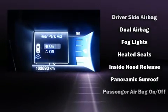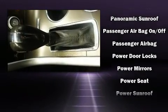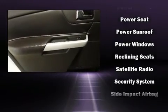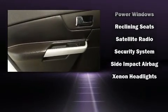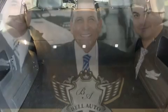Passengers are protected by various safety and security features, including dual front impact airbags with occupant sensing airbag, front side impact airbags, traction control, brake assist, a security system, and four-wheel disc brakes with ABS.